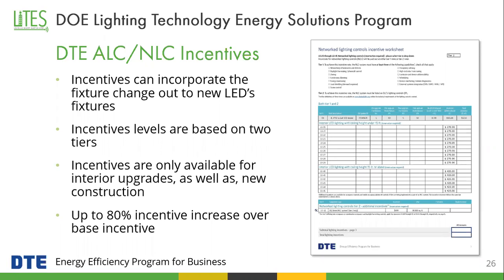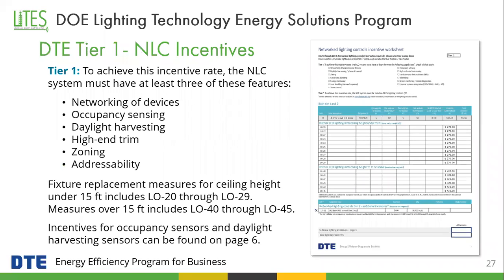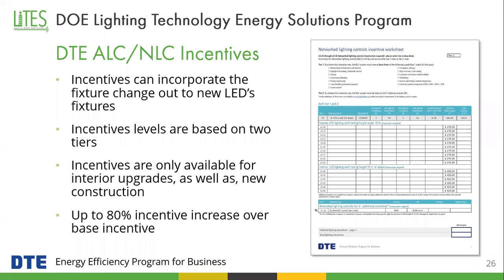We have a two-tiered system as well. Our first tier incorporates the three strategies that are listed on the application that you see there, as well as taking into account the fixture changeout. And then tier 2 also has the fixture for a DLC compliance. The incentives can be up to 80% of our base incentives. We also, for this year, included new construction as eligible. So if you see on the bottom of that application page, there's a hammer and a wrench that indicates the new construction measure.